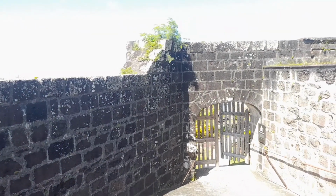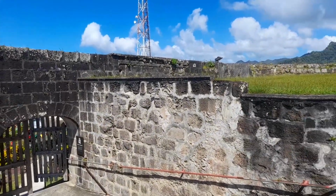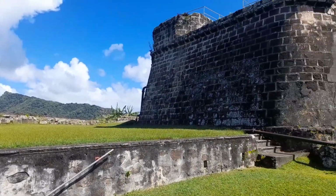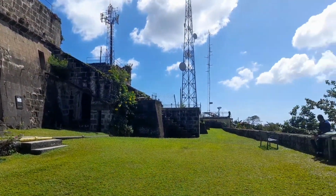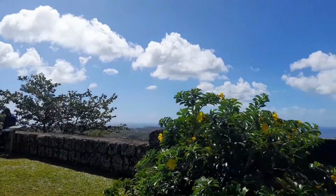Fort Frederick is located atop Richmond Hill in St. George. What I love most about this fort is the breathtaking views. Stay tuned so you don't miss it out. Fort Frederick was constructed by the French in 1779, but was soon used by the British in defense against the French.